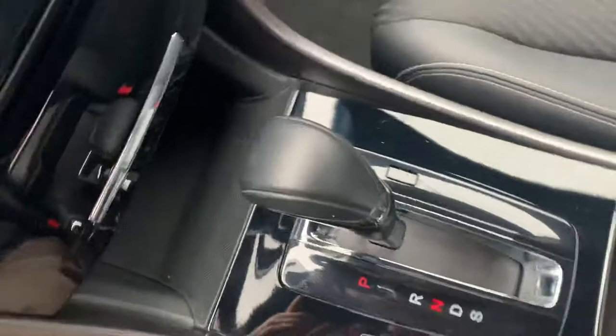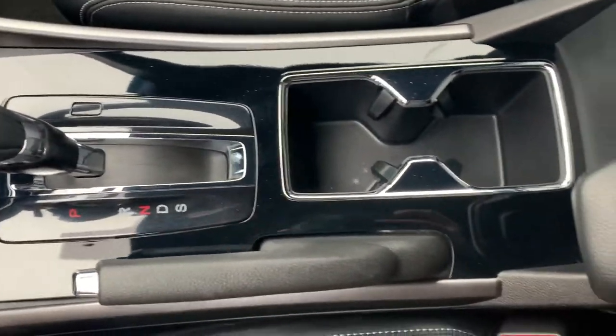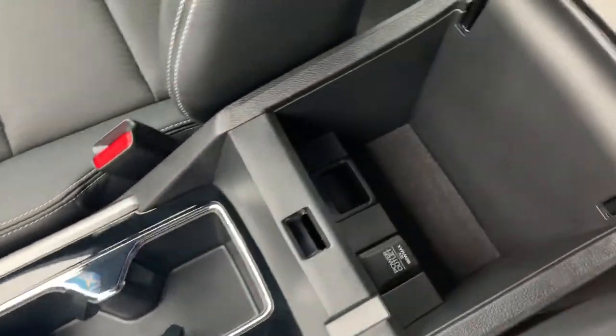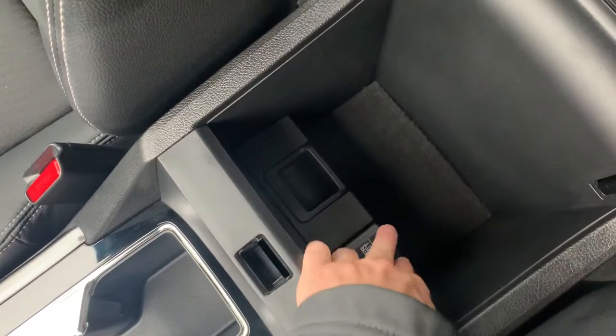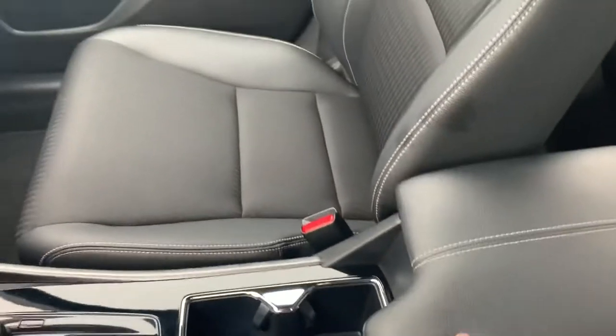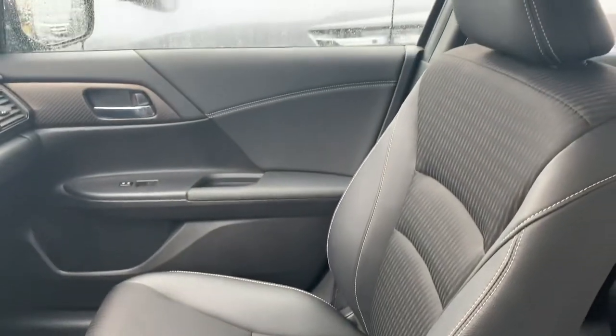Under here, you'll have a USB and storage port, as well as a power port down here. Additional power port here in the center console. The vehicle comes with a place to store your sunglasses.